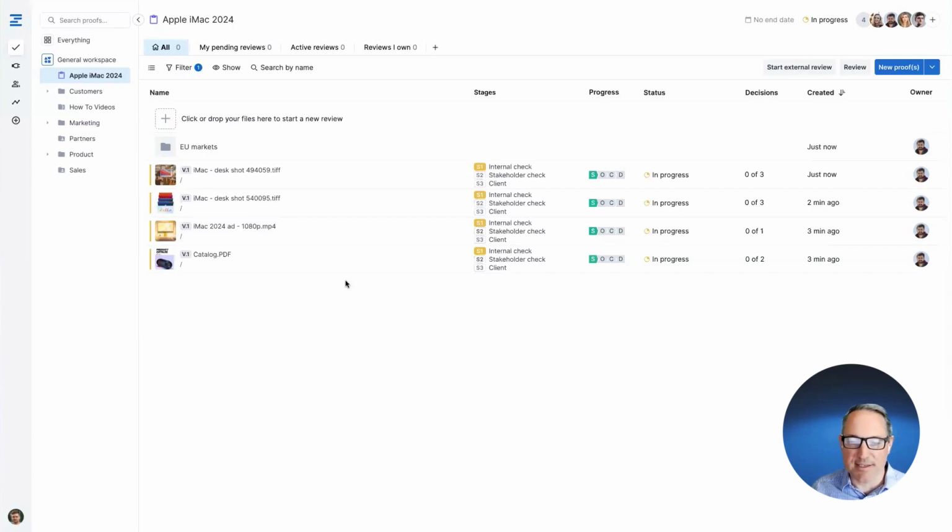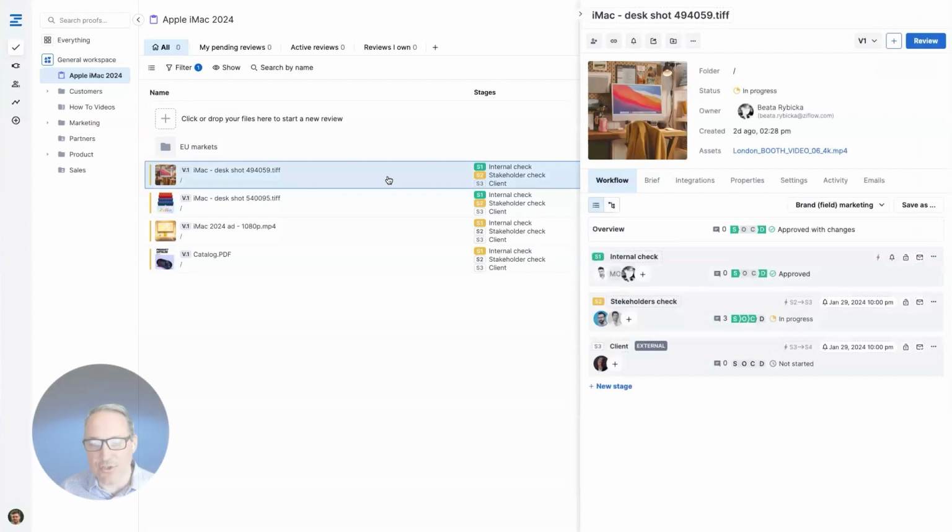So now let's step through this process a little bit. It's gone through the internal check. A lot of those have approved. In some of the stages, some of the assets are moving onto the stakeholders check and onto those other stages. Now, in a lot of cases, when you're working with external teams, there's some cases where you want to override the workflow and just get that data out to the external reviewers because everyone's, yep, okay, we're signed off, but everyone hasn't necessarily checked it off in the product.